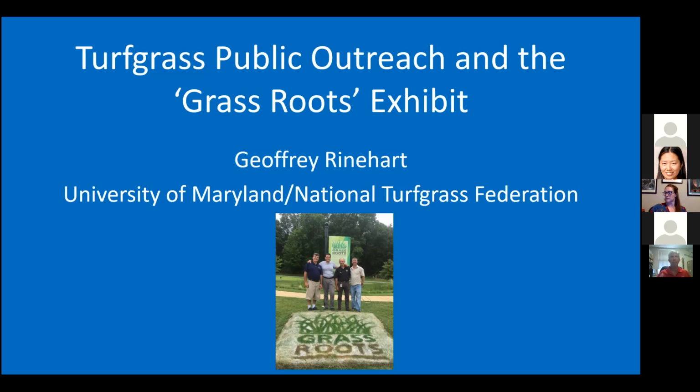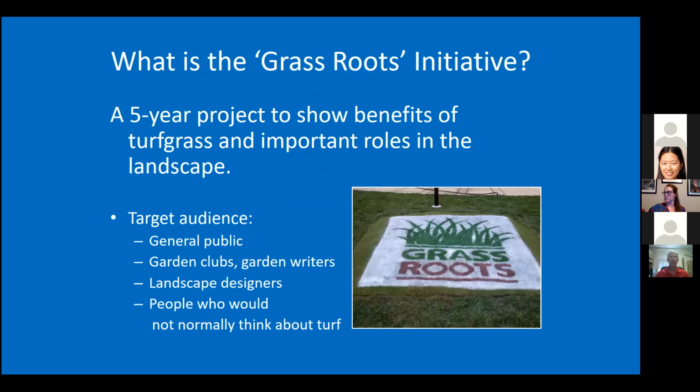So I want to talk a little bit about the goals of our turfgrass public outreach and how we were able to use the Grassroots Exhibit to do that. The exhibit, which was at the National Arboretum, was part of what we called the Grassroots Initiative, done by the National Turfgrass Federation. The idea was to show the benefits of turfgrass, whether recreational, environmental, economic, or aesthetic, as well as the important roles turfgrass plays in the landscape. This was originally scheduled to be a 4 to 5 year project. We opened in 2014, and we're now approaching 7 years.